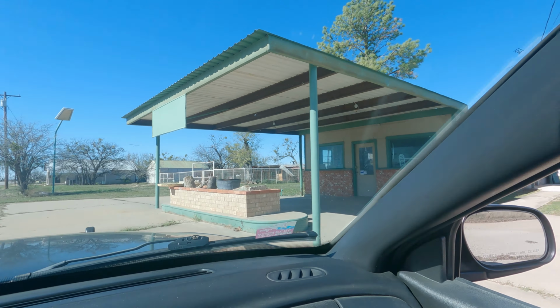Private property. You still got the old school light. You see that light pole? I'm surprised that thing's still standing. It doesn't even look very rusty. Hmm. Good morning, rooster. We had a couple turkeys, too.